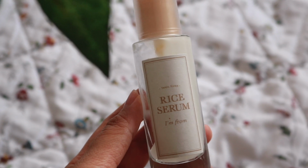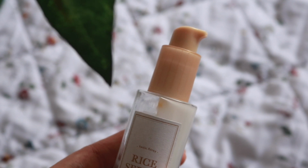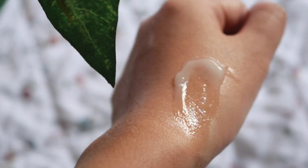Moving on, we've got the I'm From Rice Serum, which contains 73% of fermented rice extract, which is known to be moisturizing and brightening. So the honey serum is great, but the rice serum is even better in my opinion. So this also contains a good amount of niacinamide as well as other hydrating and soothing ingredients like sodium hyaluronate, hydrolyzed hyaluronic acid, madecassoside, allantoin, and panthenol.